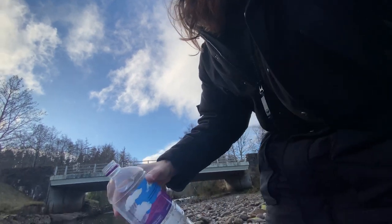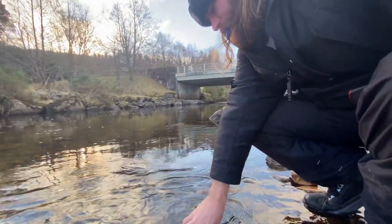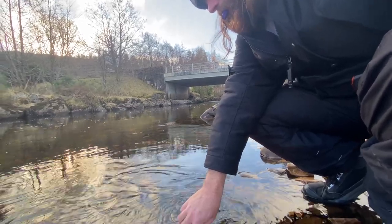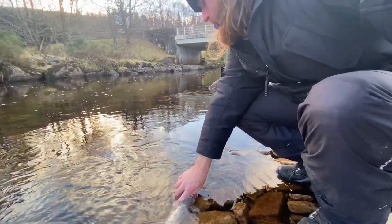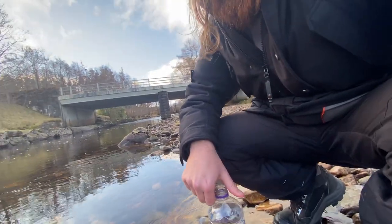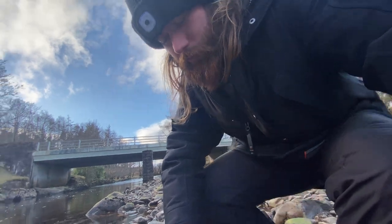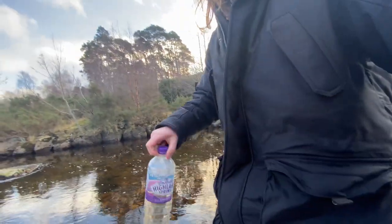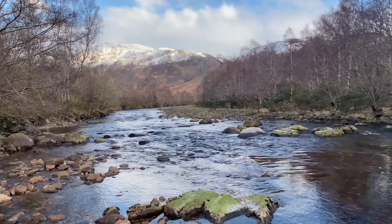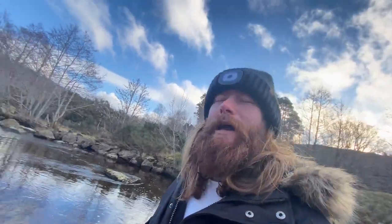So the plan is not to use this as drinking water unless we boil it. So we'd use this for pasta, things like that, when we boil the water. But yeah, what a place. Okay, gonna head back to the car now and hit the road.